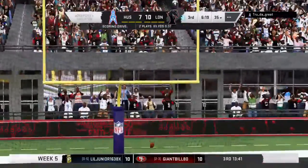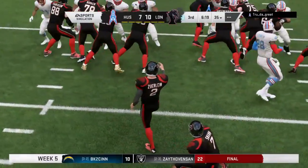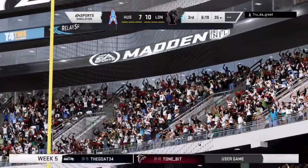He just took off and went. That's almost like one of your Turkey Bowl games, isn't it? Just go long, backyard, man. I'll hit you. And it worked really well for them. Zerline good with a PAT. And the lead is now 10-7.